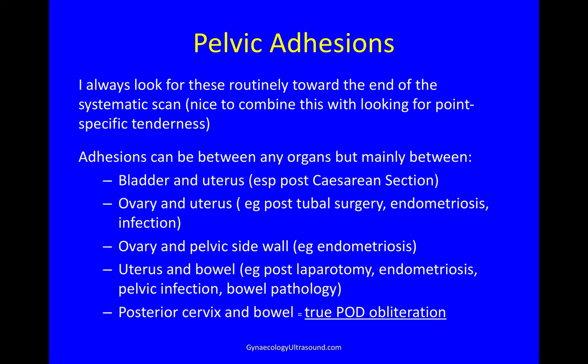Adhesions can be between any pelvic organs, but mainly between the bladder and uterus, ovary and uterus, ovary and pelvic side wall, uterus and bowel, and the posterior cervix and bowel, which we're calling true pouch of Douglas obliteration.